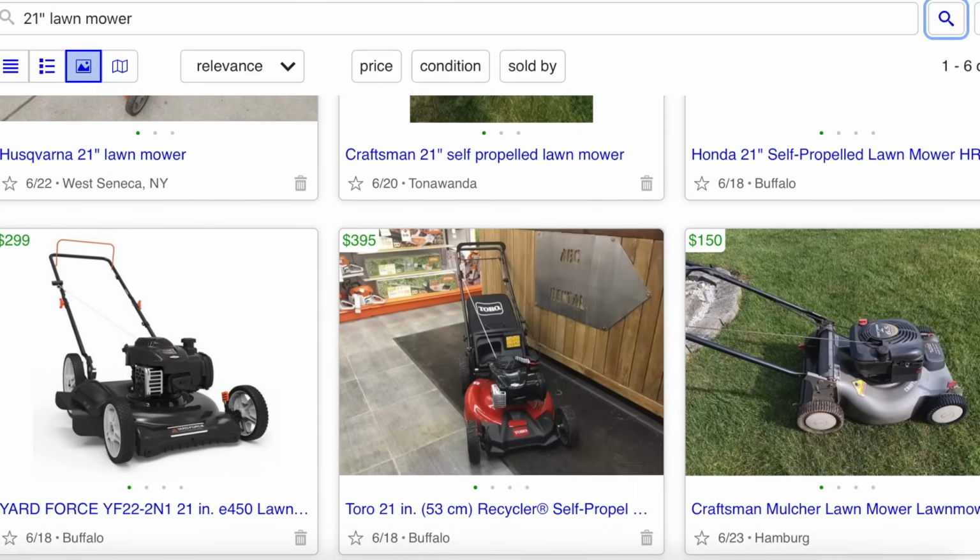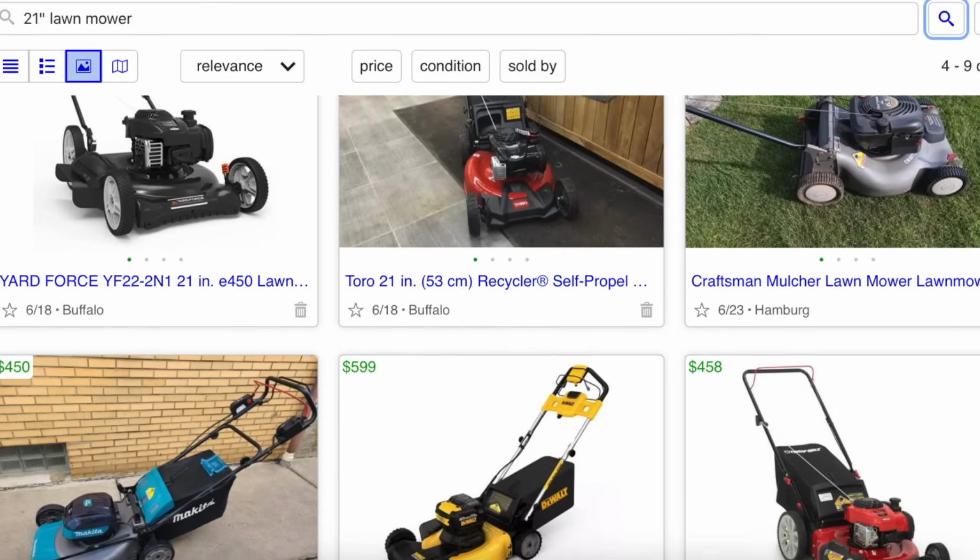When people ask me what mower to buy, the very first question I ask them is, what's your budget range? I like to call this first phase the hunt. Your very first step here should be coming up with a budget range and sticking to it. Figure out exactly how much you're willing to spend and have that cash on hand.